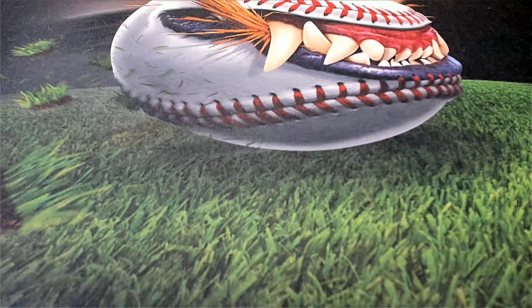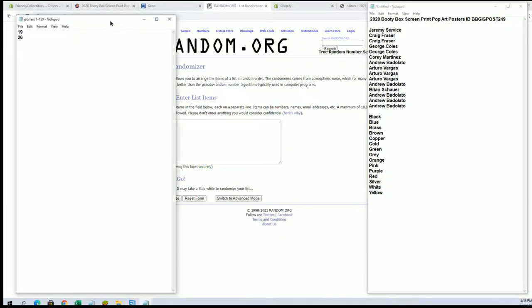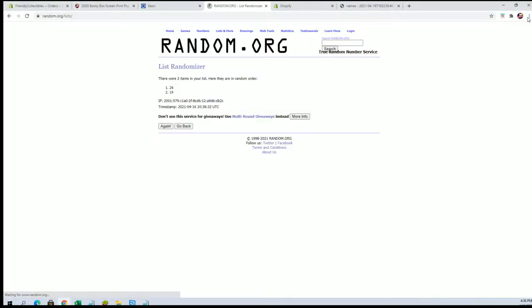Right, guys, Booty Box, screen print, Pop Art Poster 249 coming at ya. Let's get this. Next to the last one, 19 and 26. This is what's left. We start with 150. We have two Warriors left, 19 and 26.